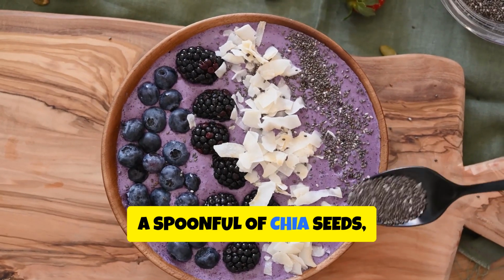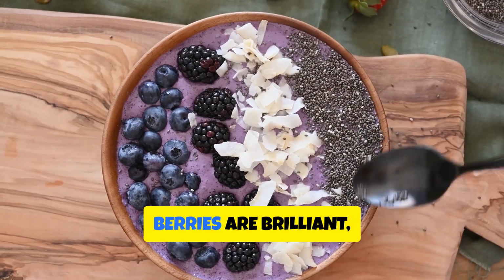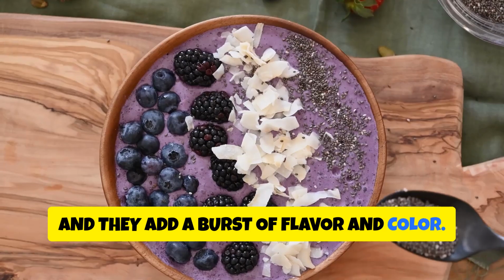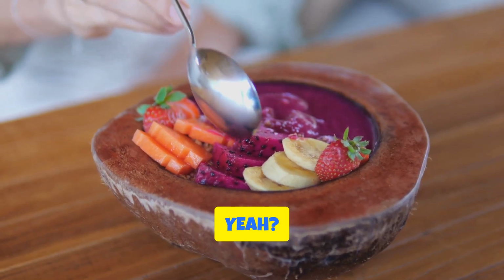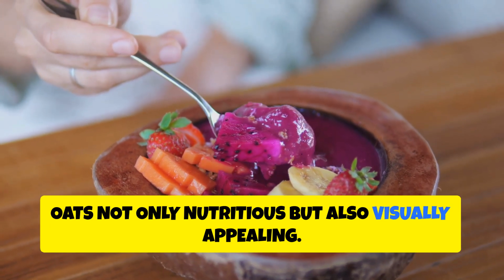Now a spoonful of chia seeds, just a touch of honey for sweetness, and top it with some fresh fruit. Berries are brilliant, bananas are beautiful, and they add a burst of flavor and color. Just no overripe mush, yeah? Freshness is key to making your overnight oats not only nutritious, but also visually appealing.